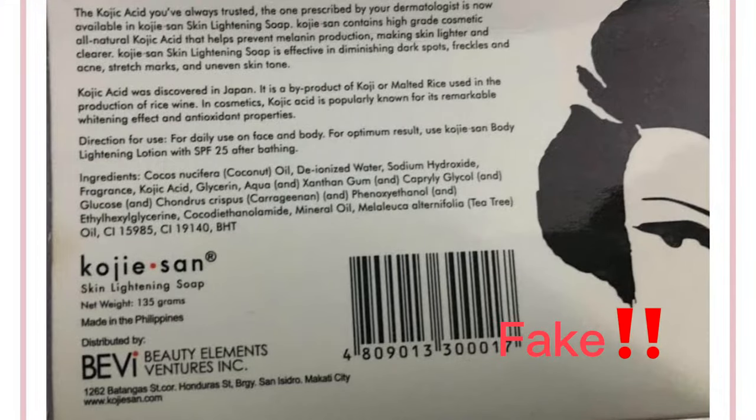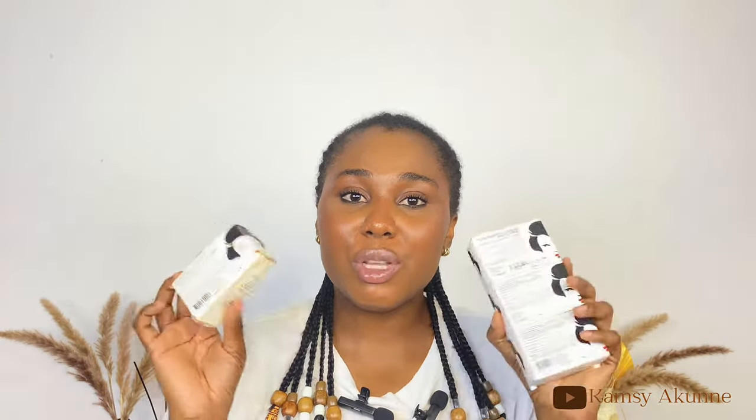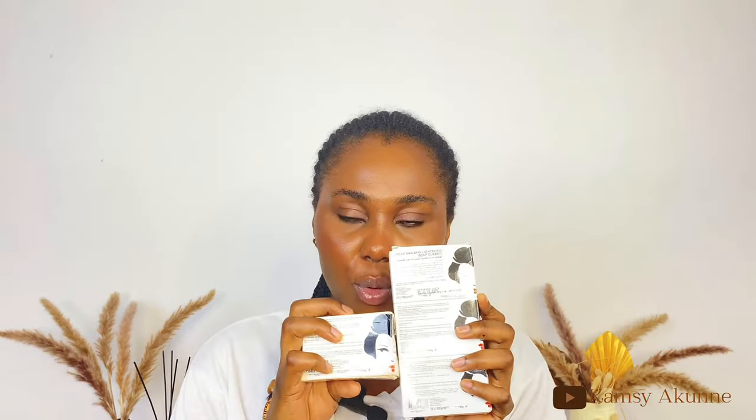I don't know how to explain it, but the fake is a bit bold. So I'm going to put an image showing the difference: one image showing the fake and one image showing the original write-up. So you will see. Not only check the write-up, also read the write-up behind the soap. Most times they make errors in their writing, so when you see the fake, there are errors in the writing, and when you see the original, there's not that stupid or dumb error. So always read the back of the soap and always check the write-up of the soap before you purchase.